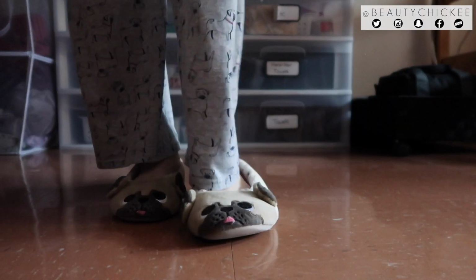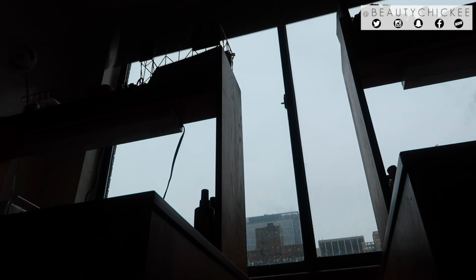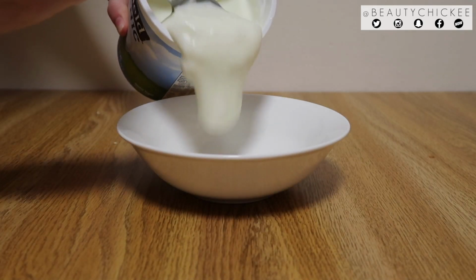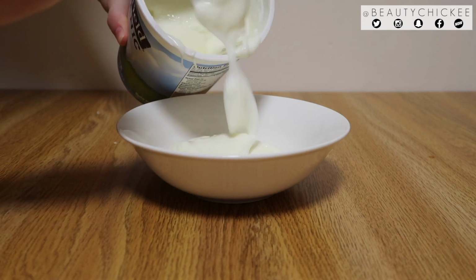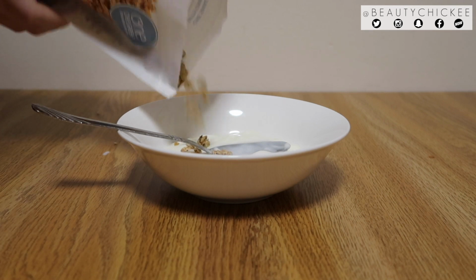So first things first, I'll wake up and put on my pug slippers when I get out of bed, and then I'll go and open up the blinds in my room just to get that natural light in the room to wake me up. And then usually I go into the kitchen and make myself a light breakfast, and I usually just like to have some plain yogurt with granola, and this fills me up pretty well without feeling too bloated right before I do a workout.